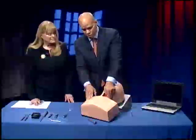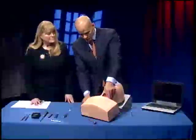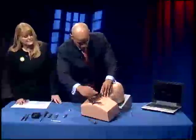Now, this is called a true trainer, and this is a model which is used to actually train surgeons to do this type of procedure. So you can see that the disc has been removed here. I'm going to just put a retractor here in place so we can go through the procedure.